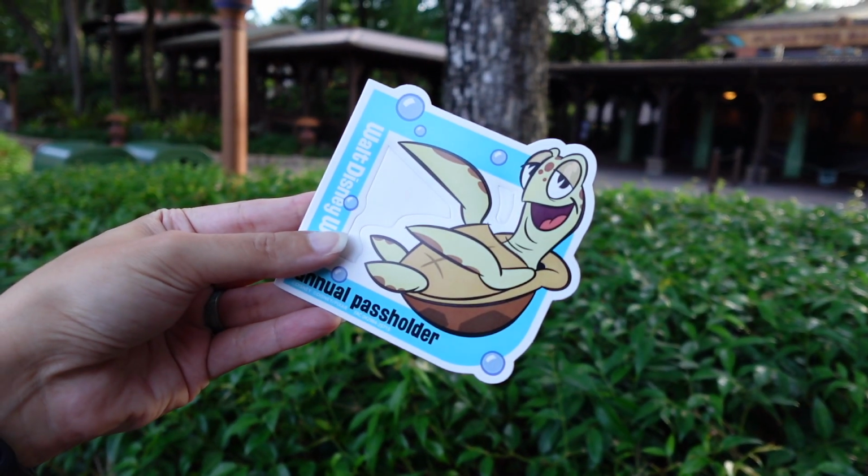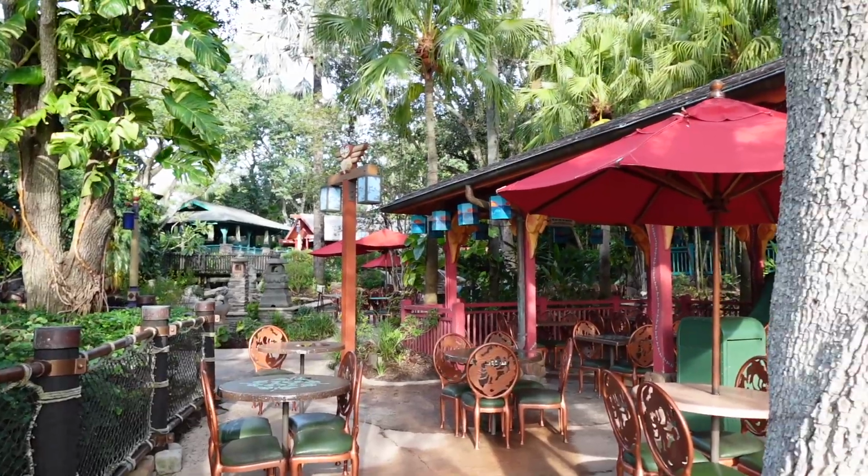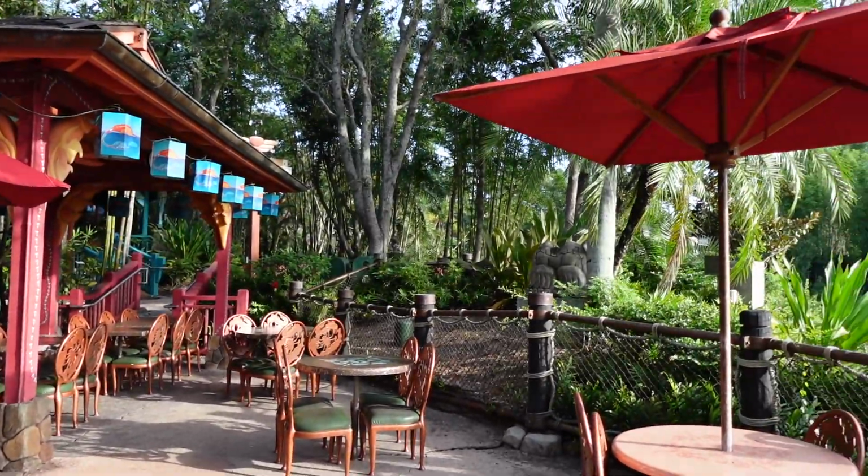All right, we got our magnet, no line, which is why I like doing this first thing in the morning. It's a really cute magnet, and I'm glad it's Crush. It's one of my favorite characters from Finding Nemo. But I do have to say, I'm a little disappointed that they released the magnet here at Animal Kingdom. I mean, I get it. We have Theater in the Wild out here where you can find the Finding Nemo musical, but that's not really my issue. My issue is the hours that Animal Kingdom is open.